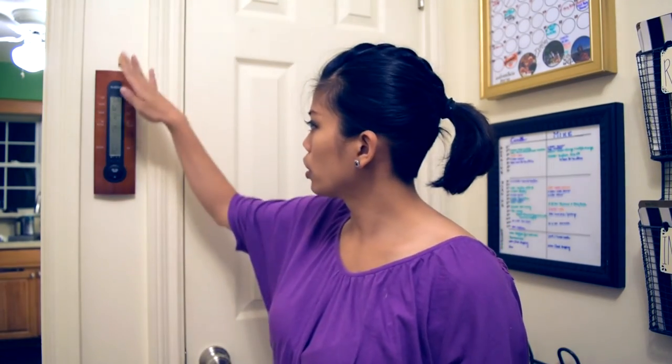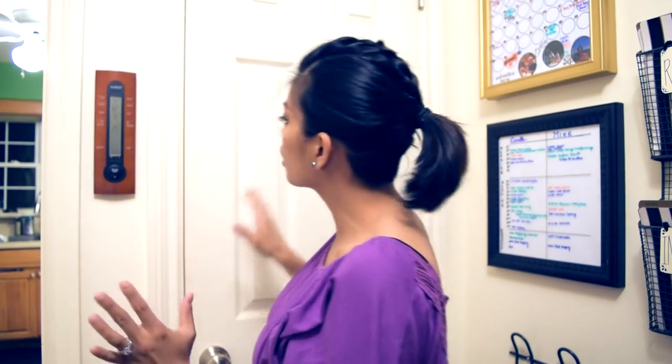The other cool thing about this area is that we put our temperature measuring thingy over here, so I can decide, when I'm leaving in the morning, what kind of jacket I should bring, if I need an umbrella. And it also has the time, which is important because we don't want to be late for anything.